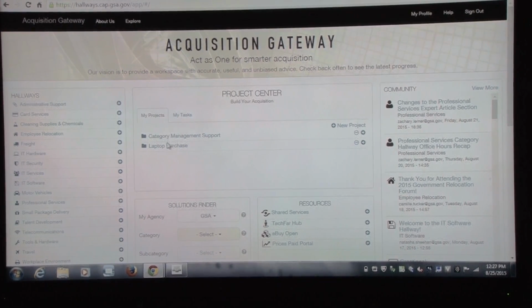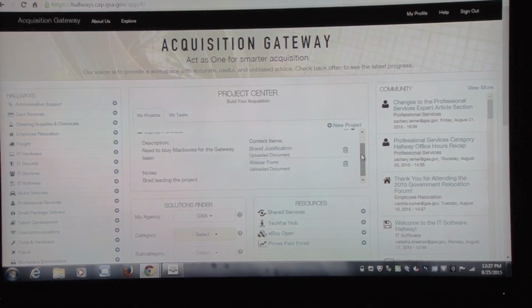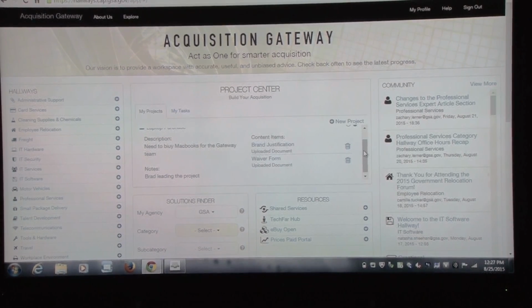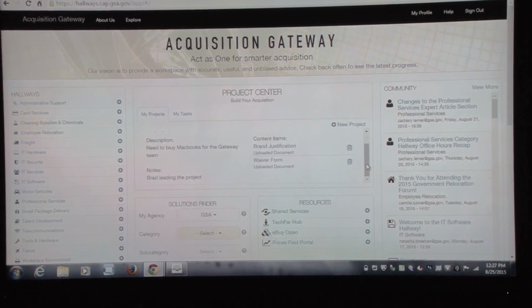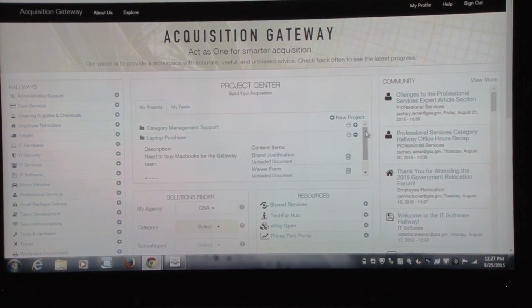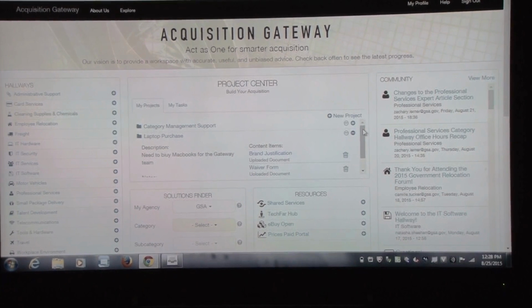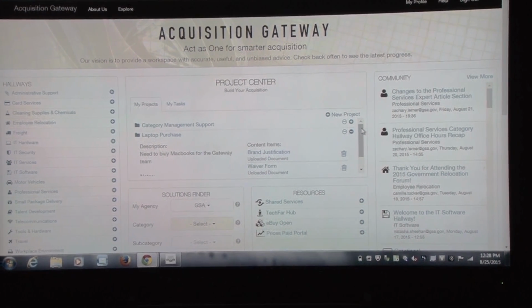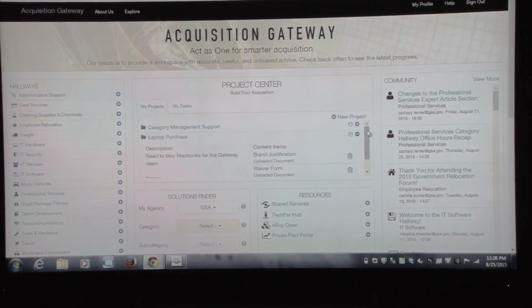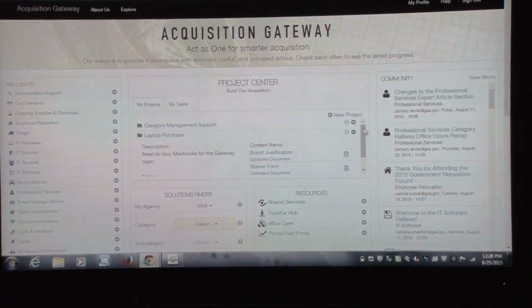Today, my team is currently looking at buying laptops. So I built a project about buying MacBooks for the Gateway team. I uploaded the forms here, and you can make notes. This begins to allow an acquisition professional to consolidate all of their information into a single location. As we evolve this, you'll be able to add in more articles, contracts, everything you would want, and then share it with your team. All of that is forthcoming in the next quarter, next 6 months.